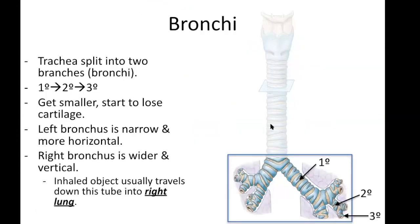From your trachea, it's going to branch off into your two main bronchi, your left and right bronchi right there, right? From those bronchi, you're going to branch off into primary, secondary, tertiary bronchi. And so those bronchi, like any tree thing, are going to branch off from bigger to smaller branches. Another thing that's going to happen, right? As they get smaller and smaller, you're going to start to lose that cartilage, right? You need cartilage to kind of keep those airways open because these are relatively big passageways right here.